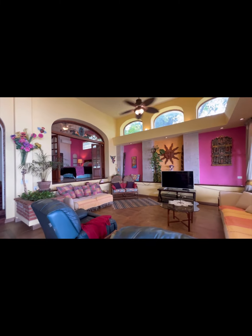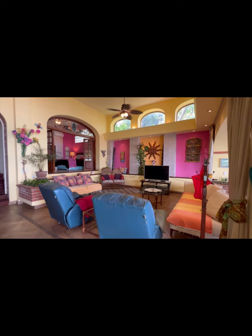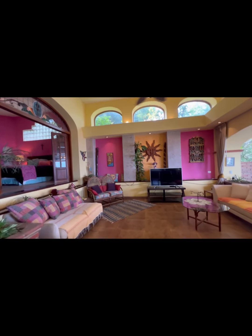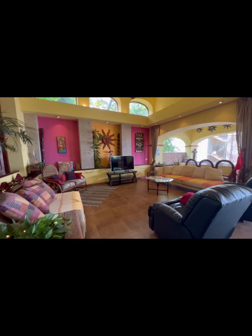This is a huge size living room. There are condos in Vallarta selling right now for $499,000 that are just the size of this living room alone. So you're gonna notice right now that you've got the super high vaulted ceilings. In the back here, this is Cantera. It's a natural stone that you'll see a lot in upgraded places here in Vallarta.